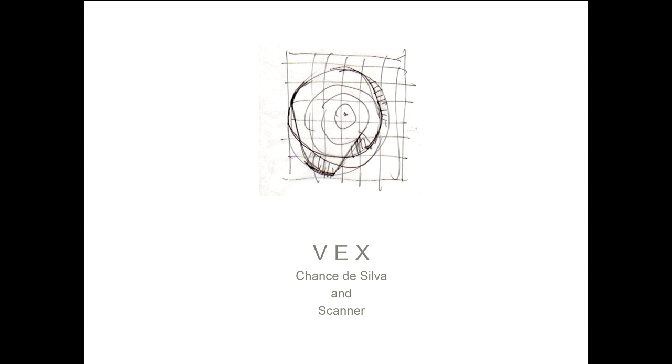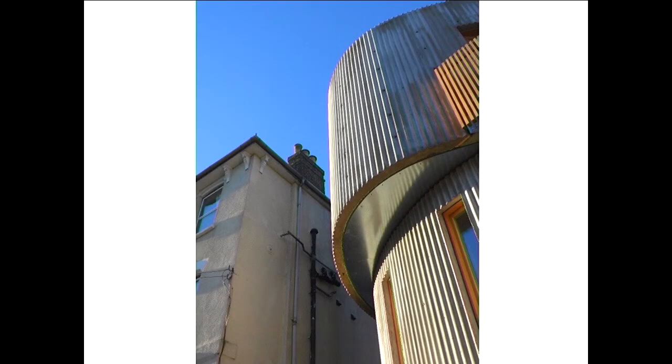Right, now go on to this building. So this is Vex, which is a studio house in Stoke Newington, an in situ concrete building, which has spaces for living and work and bedroom spaces. So it's a kind of live-work house.